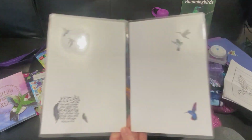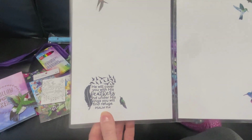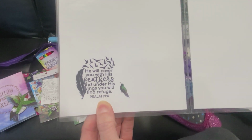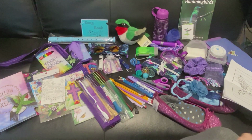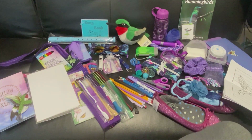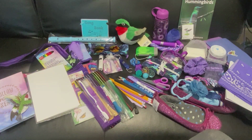which I kept as simple as possible so she would have room to write and draw on. And I included Psalm 91:4 on this one. He will cover you with his feathers, and under his wings you will find refuge. So I thought that was quite fitting. Lastly, she has a purple bandana and our Christmas card / letter, which I talked a little bit about my Nan in. Hopefully she can read it or translate it.